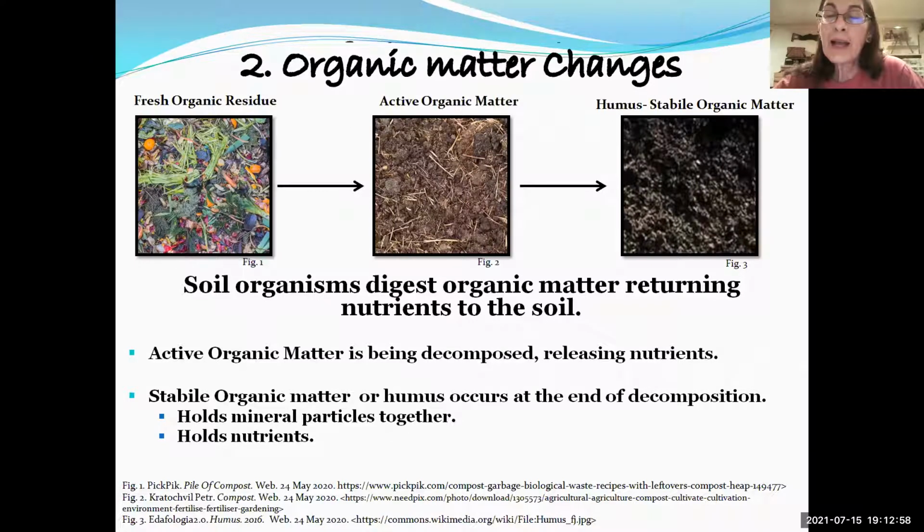So if you look at the organic matter, it starts out as fresh organic residue, something that just died. This is somebody's compost pile, and this is a good example of fresh organic residue. What happens is the soil microorganisms, the worms, the beetles, the bacteria, the fungi start to break down that organic residue into what's called active organic matter. And as that process of breaking down occurs, the mineral nutrients from the mineral particles of the soil are released for the plants to take up.